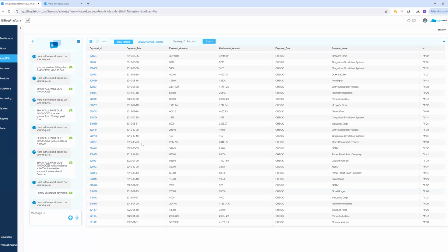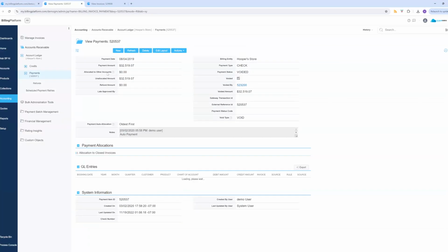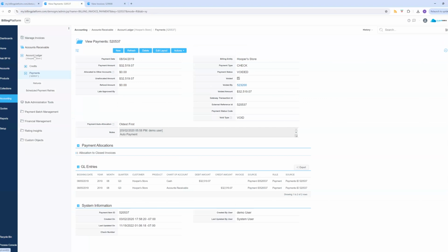But the power of this is immense, because it doesn't require you to understand the application navigation. So if I wanted to navigate to this payment, for example, typically that can take a little bit of learning and understanding where you would go to access that payment, because there's a few levels you'd have to drill down. Notice I'm on the account ledger. I've got Hopper's store as an account selected, and then I'm drilling down to the payment, and I have to know how to get there. With this particular interface, you don't have to know anything. You just have to ask for information.